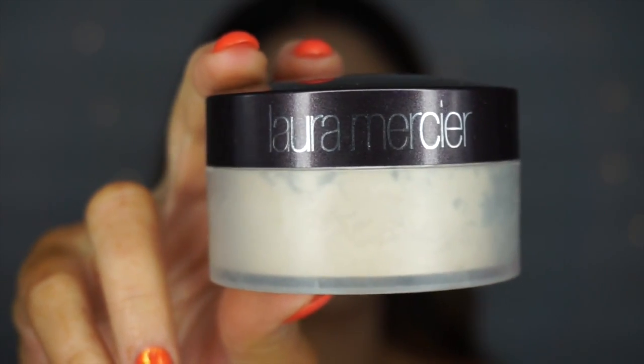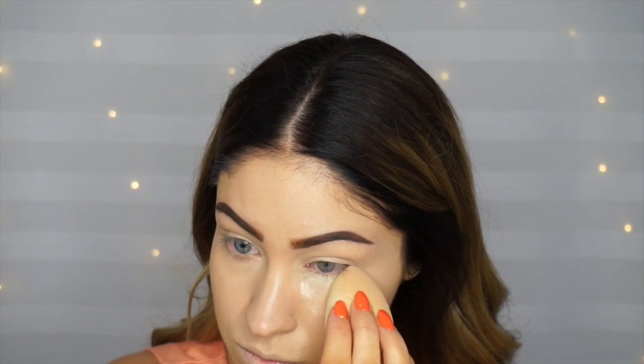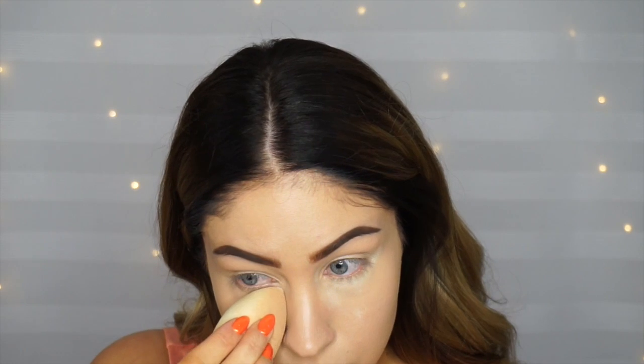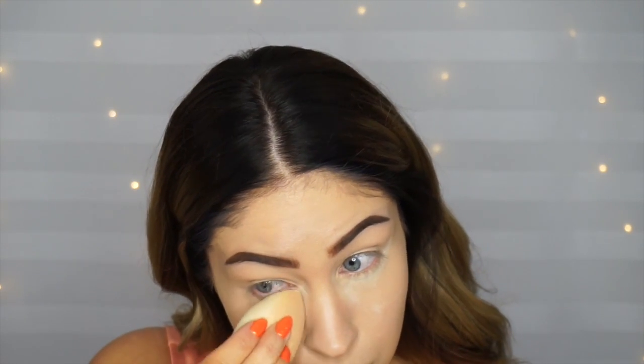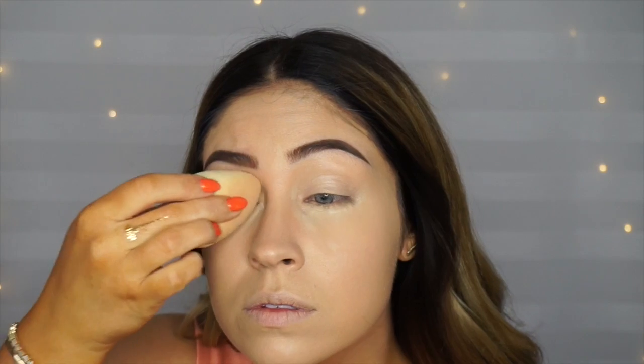So now to set my concealer, I'm using my Mercier Translucent Setting Powder, and I'm just dipping my beauty blender right into the powder and pressing it underneath my eye, and I'm also going to press it on my eyelid. And if you have any creases from the time that you do your concealer to the time that you're putting your powder on, make sure that you take your finger or even a brush and smooth that concealer back out so you don't put your powder on top of a crease and set the crease.